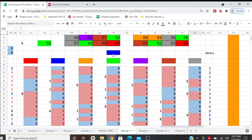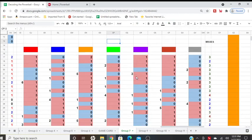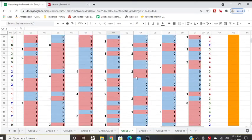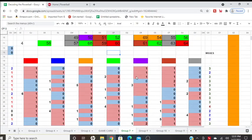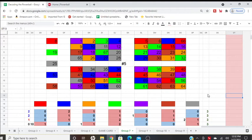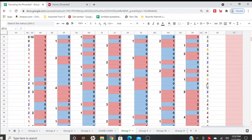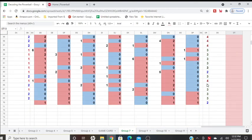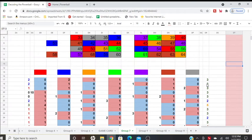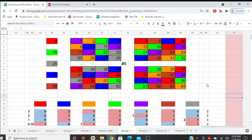Okay, so you can see that I got this one correct in the last drawing, so it's always nice to get something correct. Alright, so moving on. Option card number 5. Don't really like it, so I'm going to leave this one alone as well. And now I'm off to Group 9.